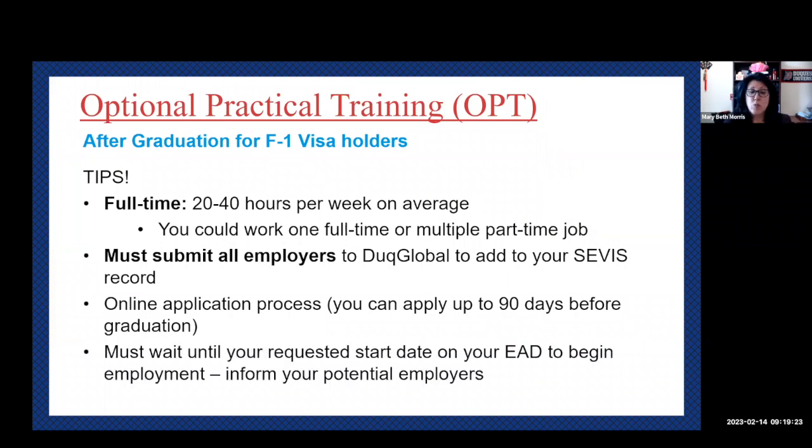Once they've applied, they must wait until the requested start date. So when we apply for the OPT, you choose when you want to start working. It has to be a date after graduation and no more than 60 days after graduation. So once you've got that date set, then your EAD card will have it printed and you can only start working after that date. So always consider, you really want to keep your potential employers informed, so that if you're interviewing for a job and you're graduating May 5th, but your start date for EAD might be on June 1st, to just communicate that to them.